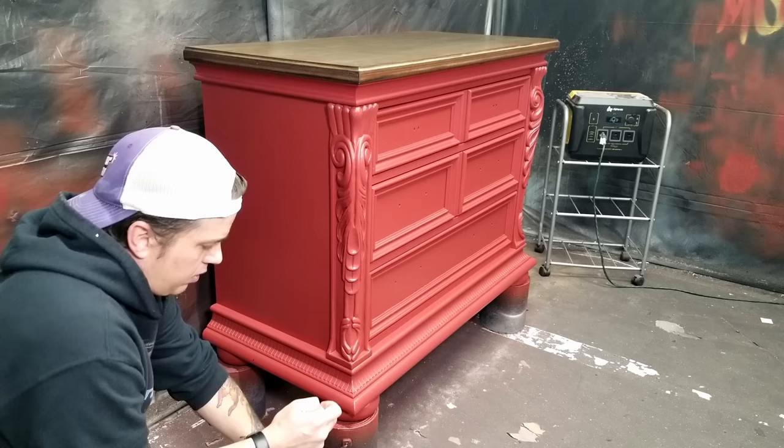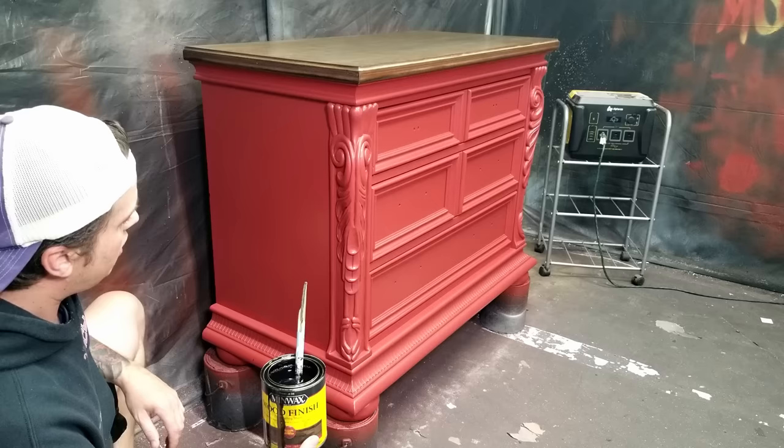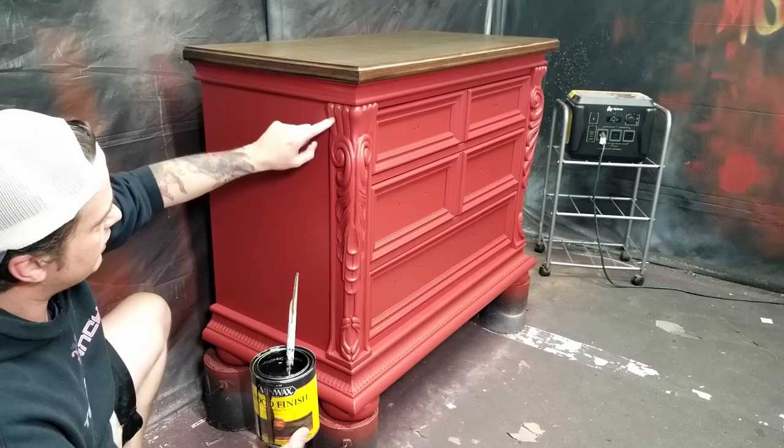All right, the next thing I'm gonna do is use the same wood stain that I used on the top. And what that's gonna do is tone down the boldness of this red color. And it's also going to highlight these details. Again, I'll brush it on and wipe it off immediately.